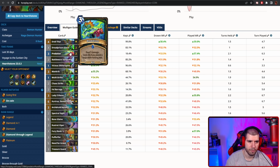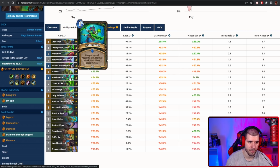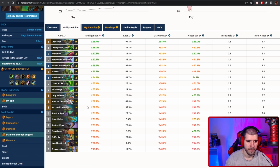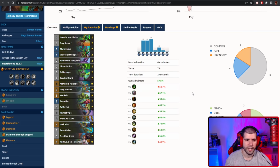Weapon, Predation becomes a lot better because you are going second, therefore you need to be more reactive. Battleswarm Vanguard is still pretty nice, as well as the Naga. Mankrik feels good, Multi-Strike becomes even better, and in this case, for me, Kurtrus becomes a lot more keepable as well. All in all, the deck is definitely in for a nerf, but it's probably still gonna remain strong even after that, so keep that in mind.